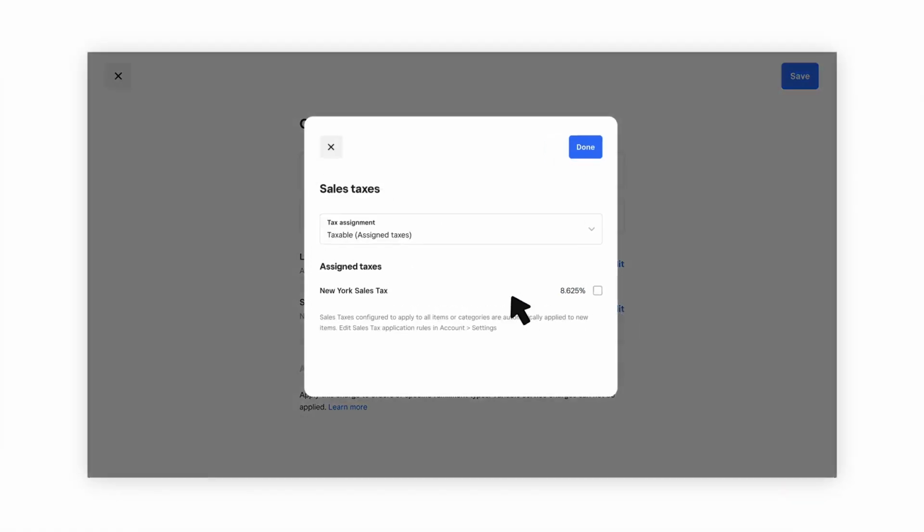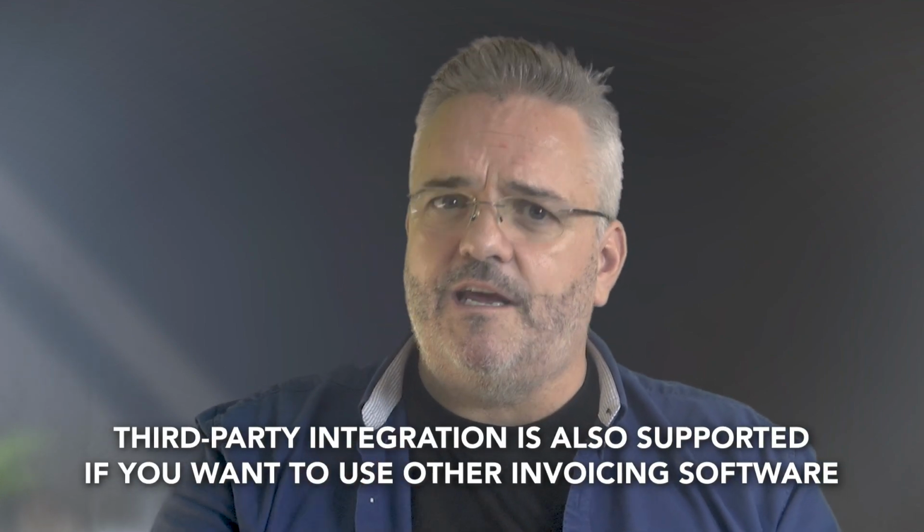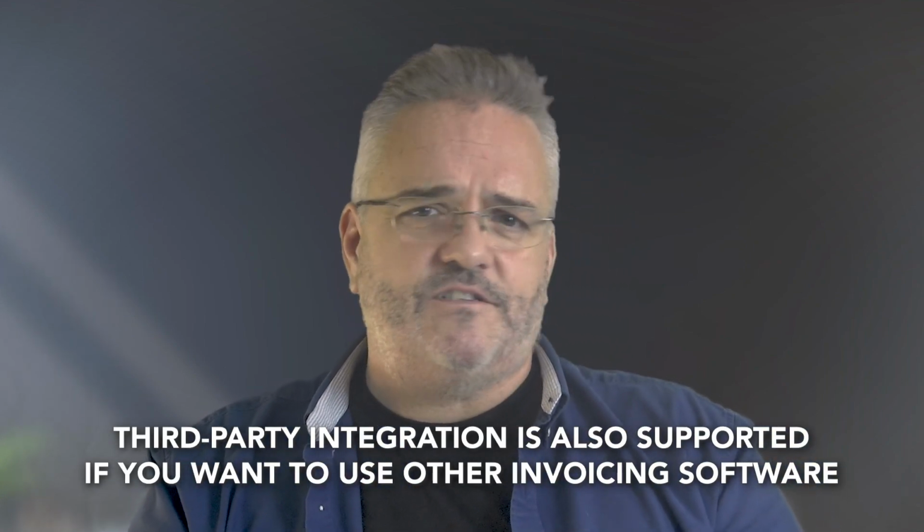Besides that, Square's virtual terminal gives you the ability to enter credit card payments from any internet-connected device with a web browser. This feature's free, and retailers only need to pay the processing costs for each transaction, just as they normally would. Virtual Terminal can even be used to store card data to charge customers without them having to resubmit their payment information. Moving on to invoicing, it can be taken care of using Square's built-in tools, but third-party integration is also supported if you want to use other invoicing software.